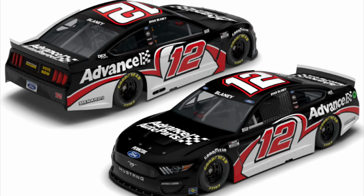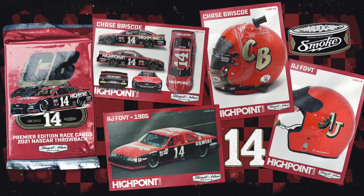The scheme is pretty good, I'm gonna be honest. Good throwback. 7 out of 10. This is Chase Briscoe's throwback to AJ Foyt. Now, they went all out on this. They even have a throwback helmet.